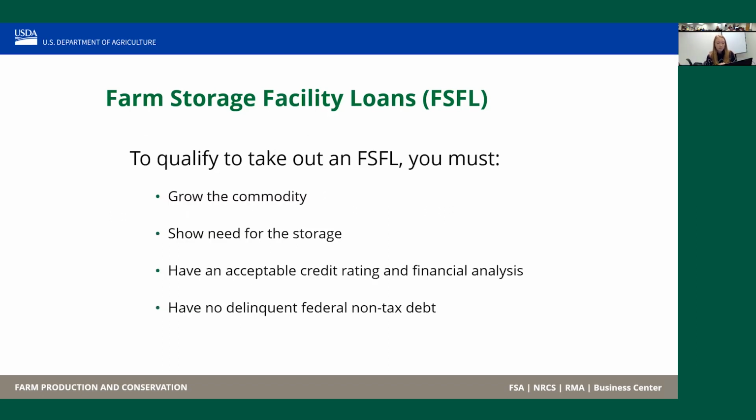To qualify for an FSFL, you have to grow or produce your own commodity. So you have to be the keeper of your bees, for instance, if you want to take out a loan to buy a new piece of equipment. You have to be the person who grows your fruits and vegetables. The second requirement is that you need to show the need for your storage. And if you take out a microloan for a farm storage facility loan, which is any loan below $50,000, you can self-certify this storage need by doing some math calculations that I could help you with.